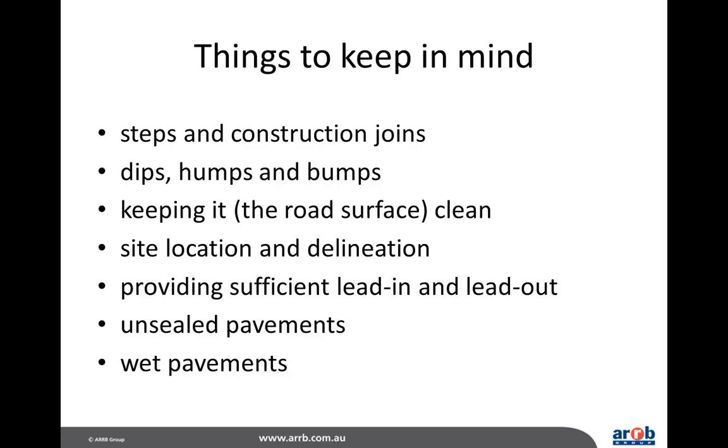How simple housekeeping things, like keeping the road clean before you go out and test it for ride quality, can benefit you greatly. The need to often provide good information about site location and delineation, especially for unsealed surfaces. The need for lead in and lead out, which is something particular that laser profilers need. And we'll talk a little bit about unsealed pavements and wet pavements as well.